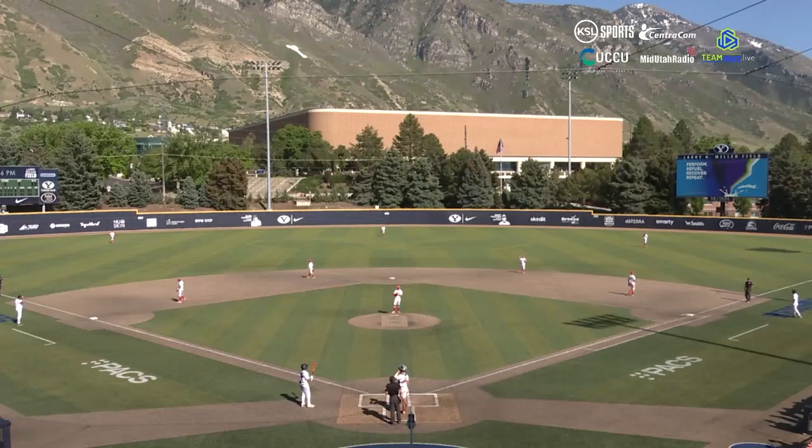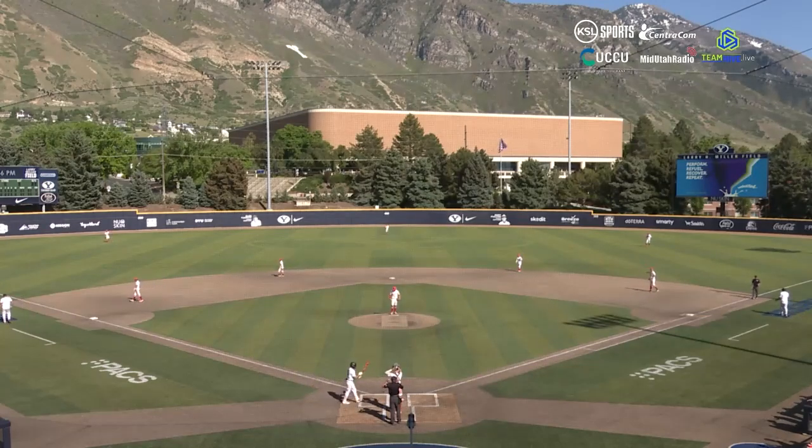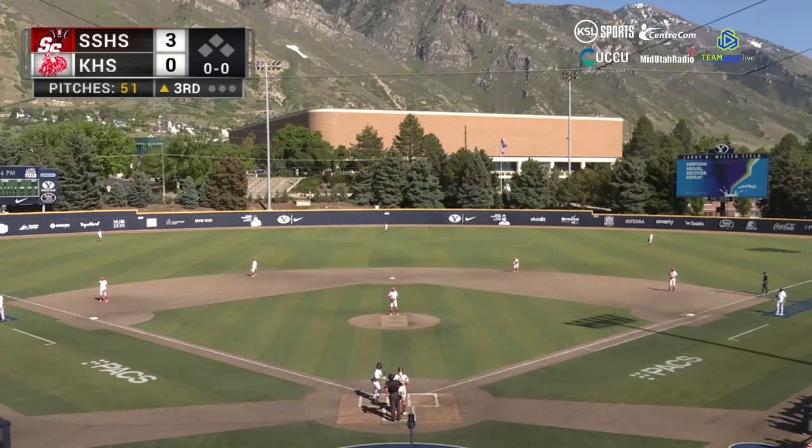So welcome back here to Brigham Young University. We go to the top of the 3rd inning. This 2A state championship game with South Sevier leading Kanab 3-0.